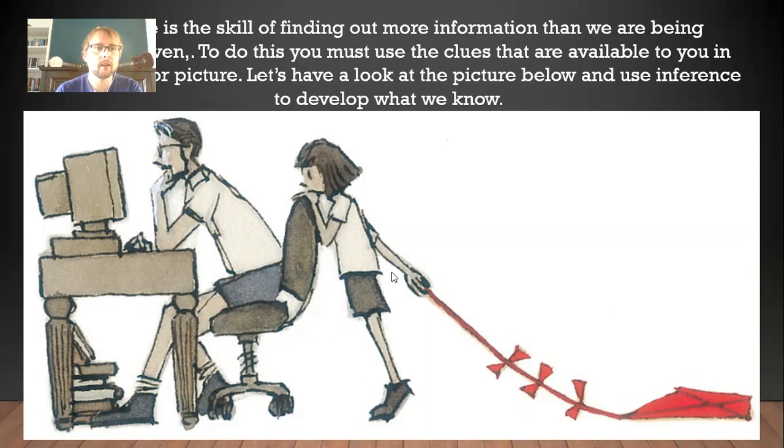So one thing that you know from looking at this picture is that it contains one man, one girl. The girl is holding a kite. The man is sat on a swivelly chair at his computer, and he has books under his desk. They're all things we know. We could go a bit further. You could say that they're both in shorts and a t-shirt. The man wears glasses, the girl doesn't. These are all things we know, but they're not inference.